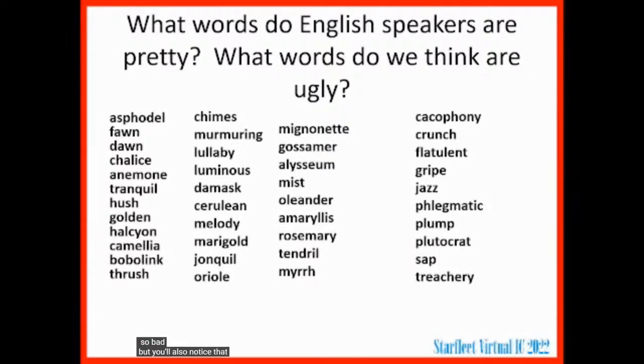But you'll also notice that there are some sounds that occur more on one side or the other. For example, over in the left-hand list, you see a lot of l and r sounds, which linguists call liquids. And n sounds, those are nasals, and b and d, which we're going to come back to in a moment. On the right, there's a lot of k, g, p, and t.